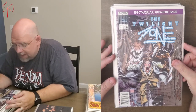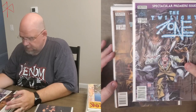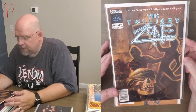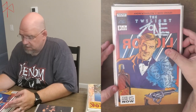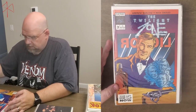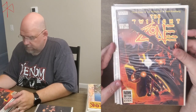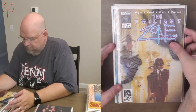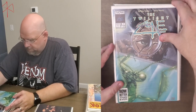Alright, we got Twilight Zone from Now Comics. Premier issue. Number 2. Oh, this is written by J. Michael Straczynski. Nice. Andrew Barlow, number 3. Twilight Zone. Number 3 again. Number 4 from Chuck Dixon. Number 5. Number 6.